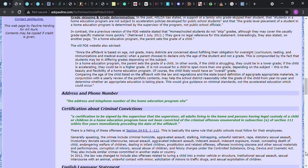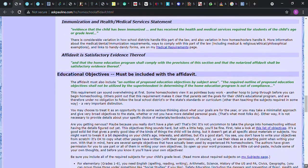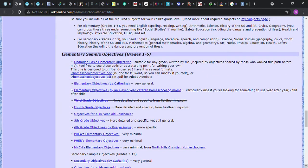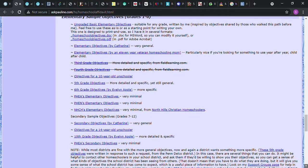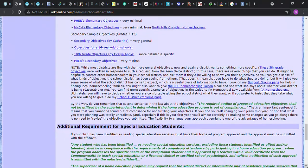It talks about the certification about criminal convictions. It talks about the immunizations, the educational objectives that must be included with the affidavit. And then it gives you different websites that will give you sample objectives so that you can go to these websites to see how they write up these objectives. And they're very minimal, and it's more like they're actually listing goals instead of objectives, and you'll see that. But you can use that because they can't refuse it apparently. So that will give you some ideas and help you if you're having problems with that.